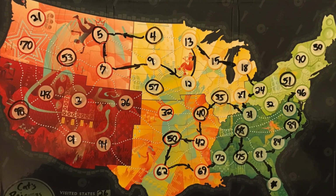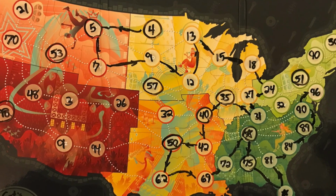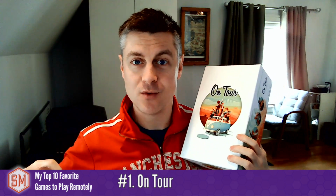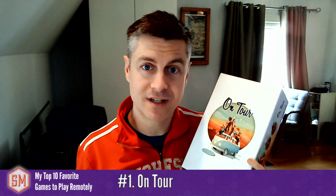There's no interaction in this game, completely interaction free. But in this case, it actually works really well. It's really fun. You're just writing in numbers on a map and trying to fill in spaces so that you can go on a tour through ascending connected numbers at the end of the game. It works super well in simultaneous and real time.